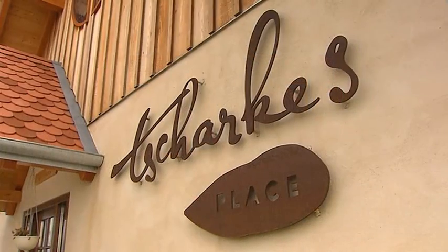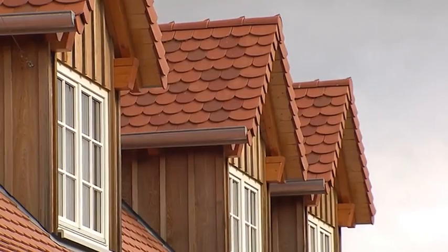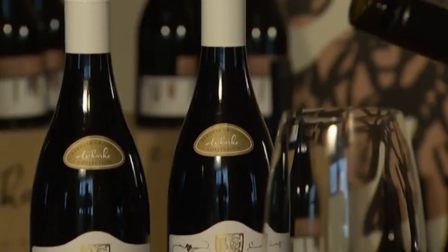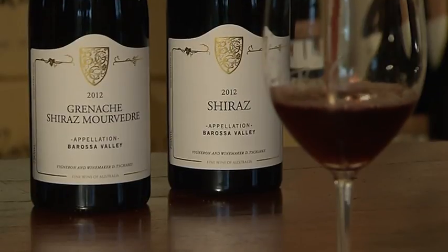Now, while Tscharkes' place, that's with a T, not an S, looks like it's come straight from the pages of a storybook, the wines made here are no child's play. Damien Tscharkes is a sixth-generation grape grower and winemaker, and he loves to share his knowledge of the valley with visitors.